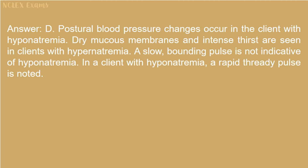Answer D. Postural blood pressure changes occur in the client with hyponatremia. Dry mucous membranes and intense thirst are seen in clients with hyponatremia. A slow, bounding pulse is not indicative of hyponatremia. In a client with hyponatremia, a rapid thready pulse is noted.